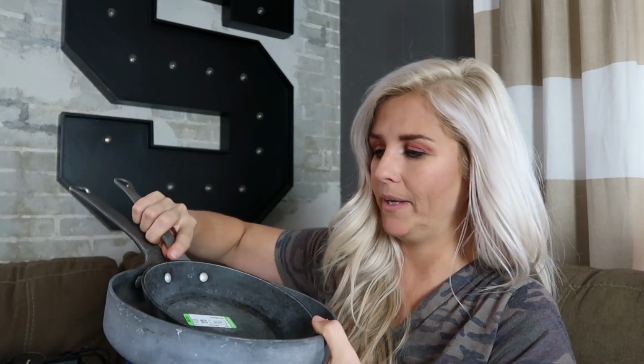But if you've ever had any experience selling vintage pots and pans, would you tell me below if you would lot these up and sell them 2 for 1 price, or should I sell them separately?